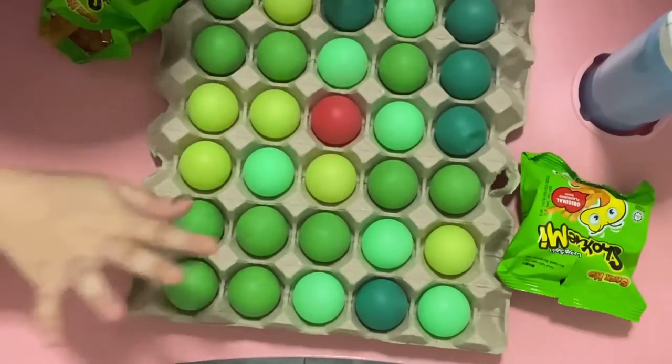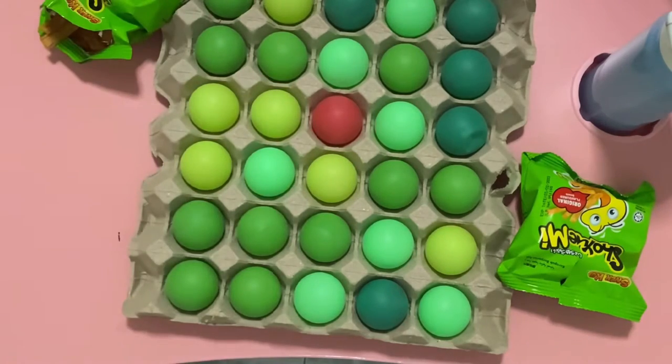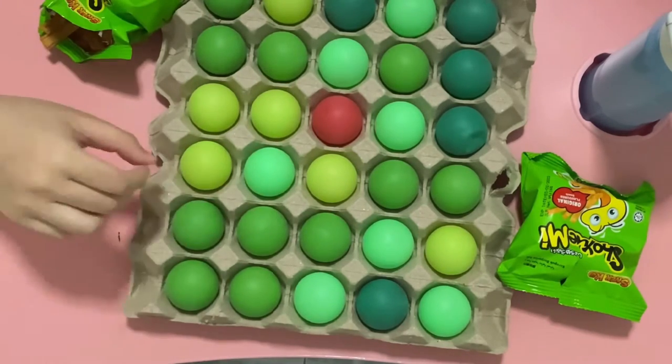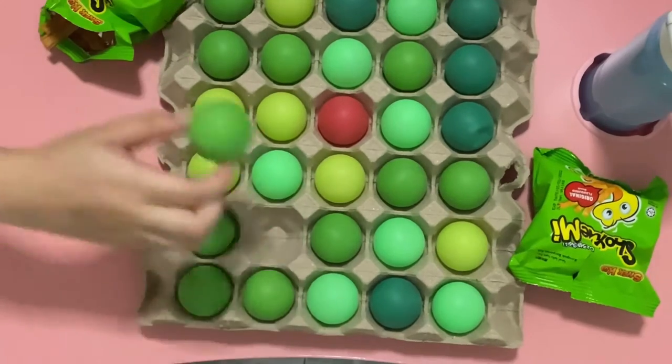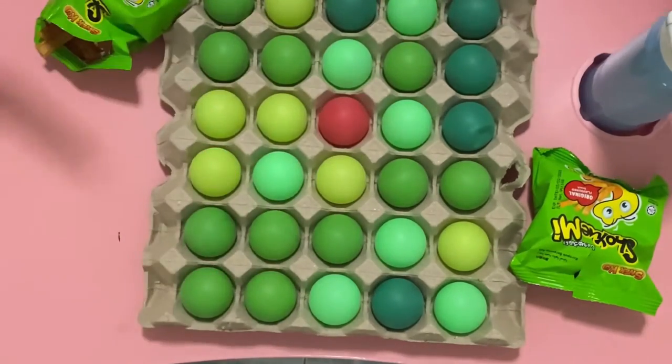Okay, so basically we have all the balls ready. We're gonna mix this up later so that we don't know. And basically how we're gonna do this is that we're gonna be blindfolded and choose one by one, and we're gonna put it in our bags. And then once we pick all the balls, we're gonna see who has the red ball, and whoever has the red ball wins the challenge.